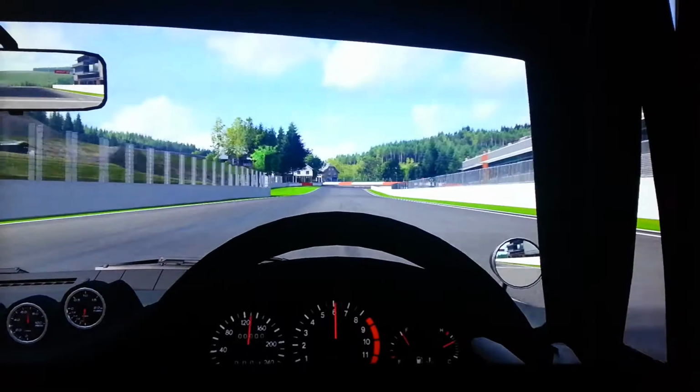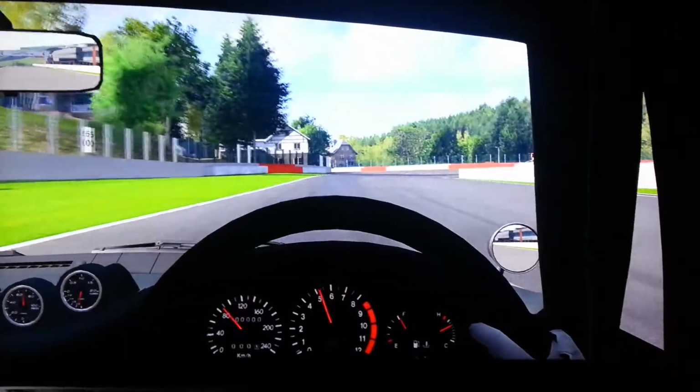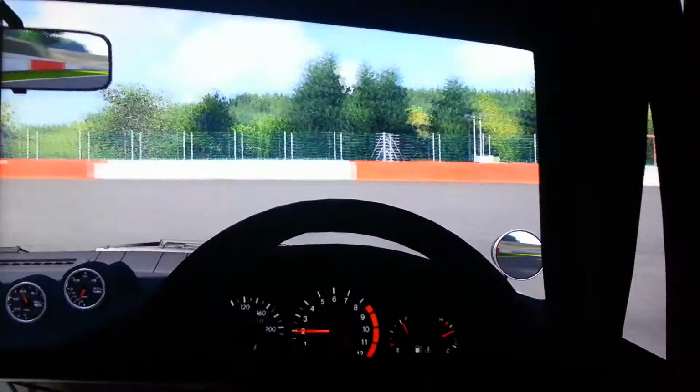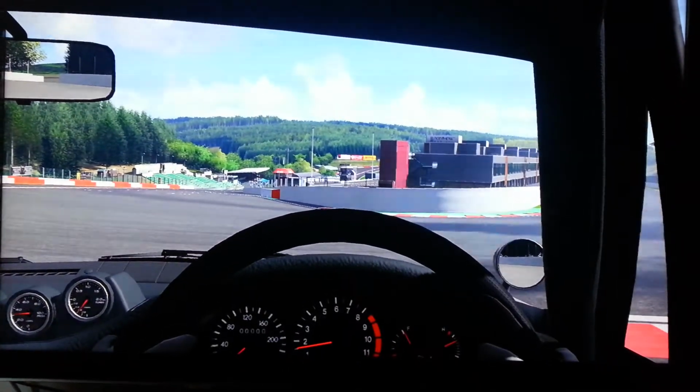I've managed to get around here in about 2 minutes 46, I think, in the Cappuccinos, and I've no idea how fast it is, but I think it's pretty much there, or I would hope it is anyway. So I'll just pull off the circuit, do a little handbrake turn, so you can get a nice view of the La Source hairpin there.